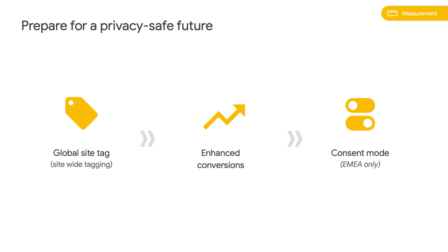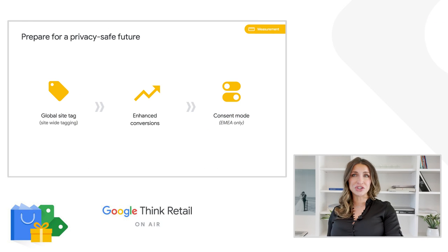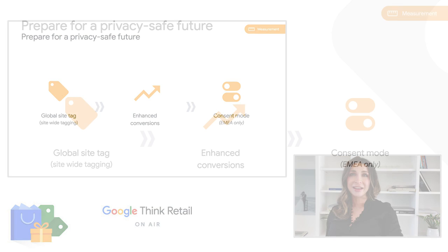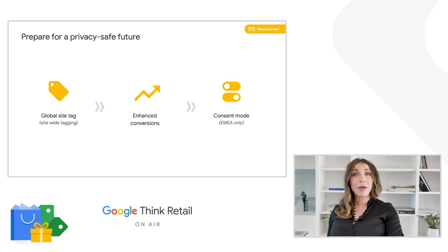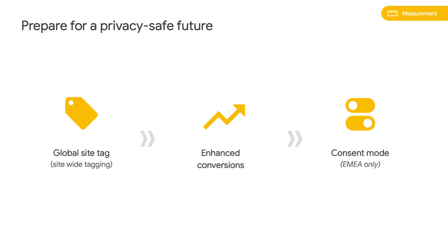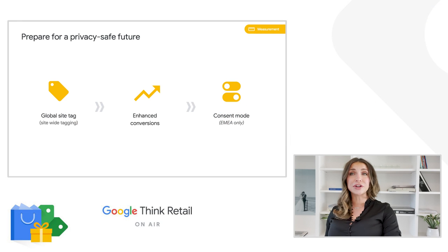Now, when it comes to measurement, we all know that privacy is a key issue for all of you as digital marketers. This holiday season, don't forget to ensure you are following our three best practices for privacy-safe growth. The first is one Google tag, otherwise known as GTag, which will help us put the correct tagging in place on our website. This is important to make sure that we're tracking conversions in a privacy-safe and durable manner.